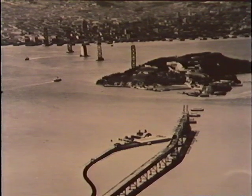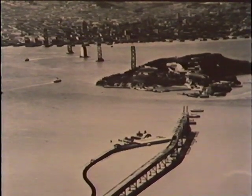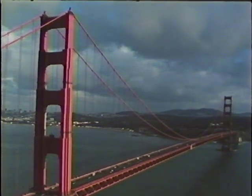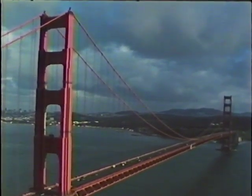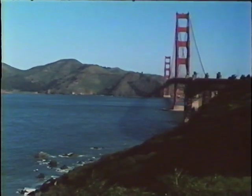In the 1930s, two very big steel bridges were built across San Francisco Bay. The Oakland Bay Bridge, built in two sections with an island in between. The Golden Gate Bridge, its graceful lines, striking color, and dramatic setting have made it one of the most photographed bridges in the world.